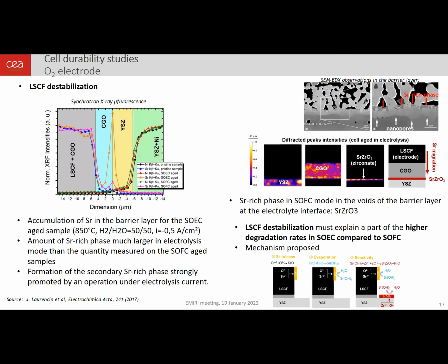So maybe to give you a very quick overview of two types of mechanisms, we can start with the LSCF oxygen electrode destabilization. It has been reported that we have some strontium accumulation in the barrier layer made of gadolinium-doped ceria placed between the electrolyte and the electrode. And this amount is much richer in electrolysis mode than in fuel cell mode, sorry. And a mechanism has been proposed with different steps like evaporation, reactivity and release. And this destabilization could explain, for instance, the higher degradation in electrolysis mode as compared to fuel cell mode.